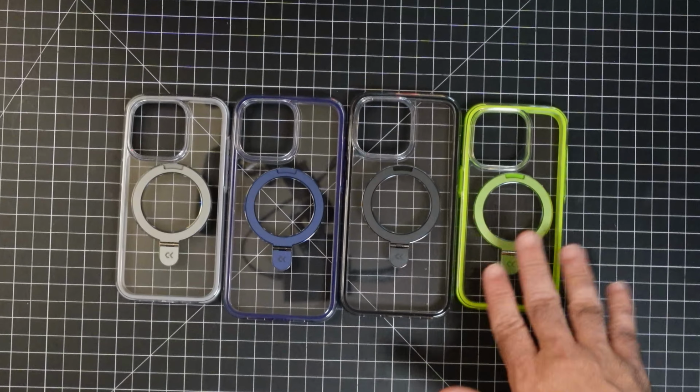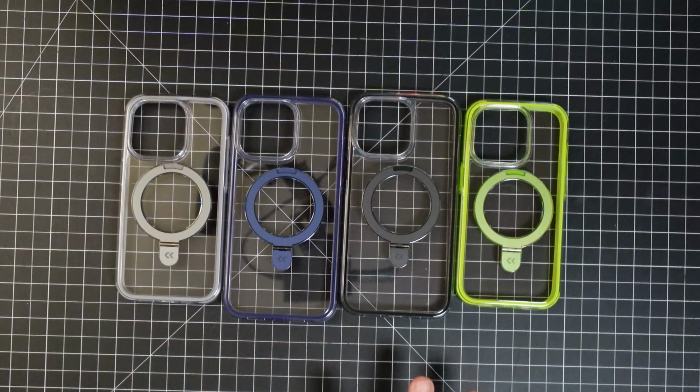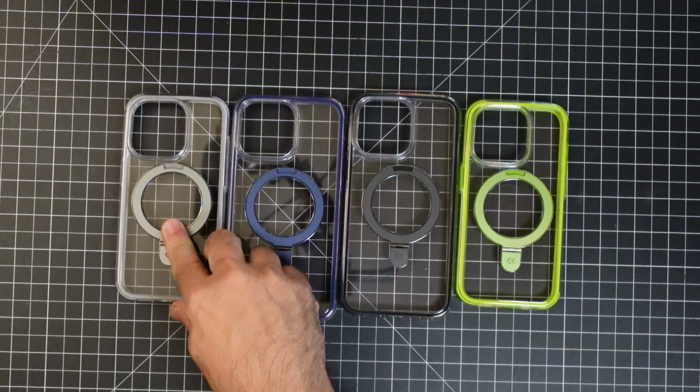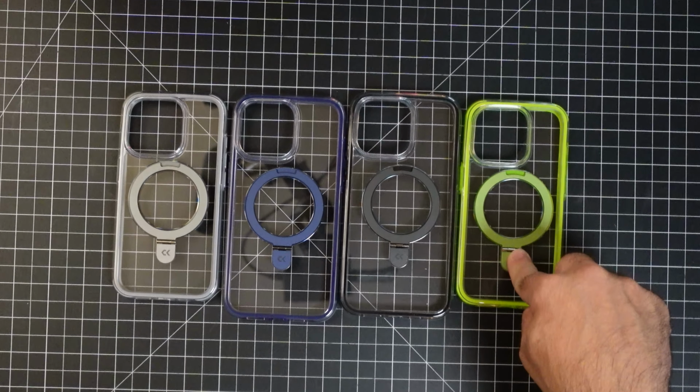Now, these cases are award-winning, and you can tell once you get them in hand. First of all, take a look at the variety of cases that we have here. A variety of colors, all with a similar design language and feel, and by the way, with the same features. First thing that we'll highlight is the fact that they all have these MagSafe connectors in the back.